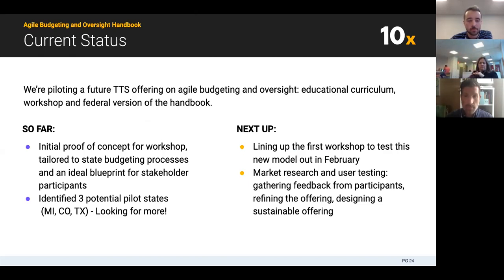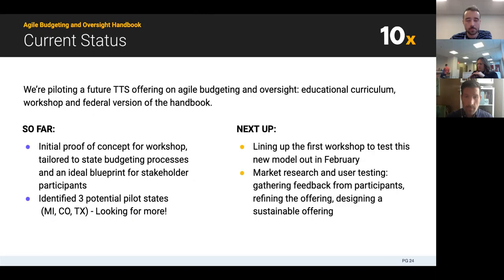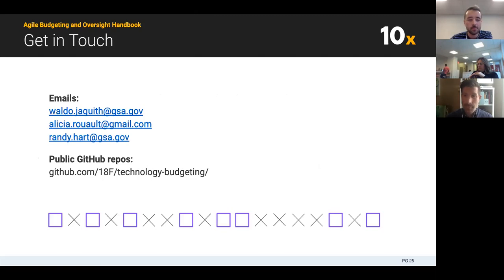So far, we've identified 3 possible pilot states: Michigan, Colorado, and Texas, but we're definitely looking for more. So if you're interested, we'd love to hear from you. And on the next slide, you'll see our contact. But in the immediate term, what we're doing is lining up the first workshop to test this new model out in February, and then continuing to do that important market research and user testing. So gathering feedback from workshop participants, refining what we're delivering, and hopefully turning this into a sustainable offering for the future. So yeah, if you are interested, please reach out to my colleagues Waldo or Randy or myself, and I'd encourage you to take a look at that handbook. Thanks so much.